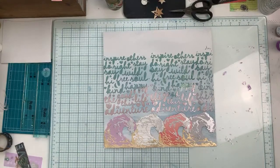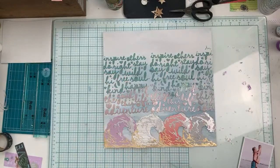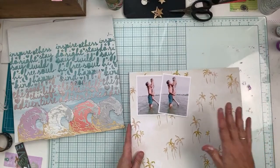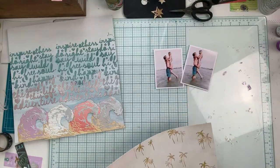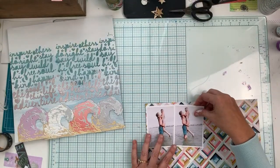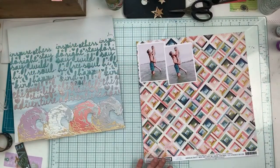And these are my photos, which are going to go here. And I want to mat them on something. Let me move this over a little bit. So let's look at the papers and see. I almost thought about matting them on this, but I don't think I'm going to get the full look of the trees on that necessarily. So I'm not going to use that. This one might be good because it could bring in all the colors. I do like that. What do you guys think? Do you like that colorful one?